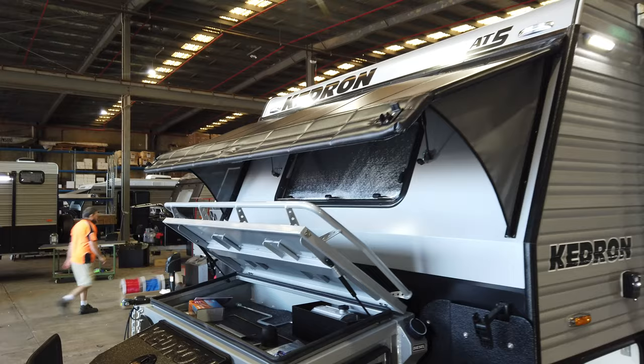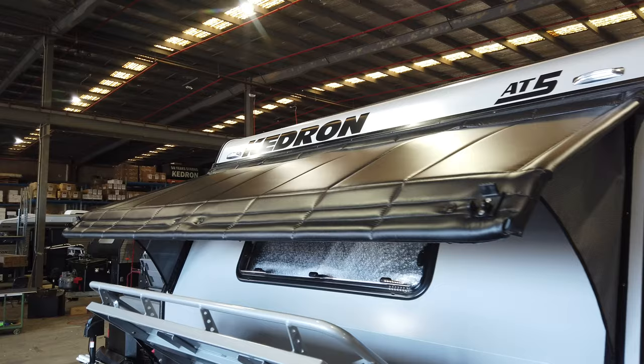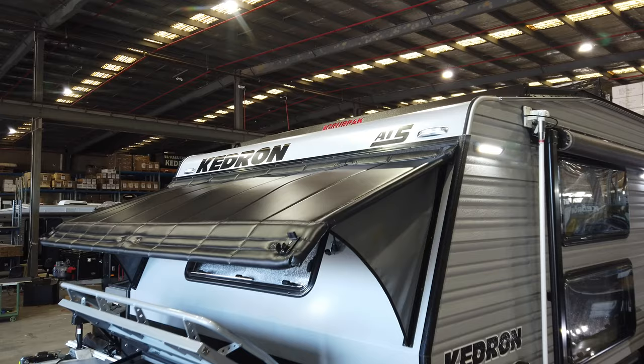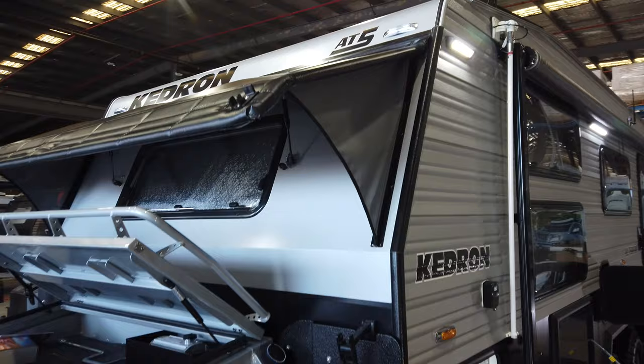And above here is the design registered KEDRON front awning. So that generally has that solar integration for the design reg, but this one here has so much solar up top. Especially with this scrub pack, it features 4 180 watts and 2 80-watt solar panels up on top of the roof, so plenty of solar on this one here.